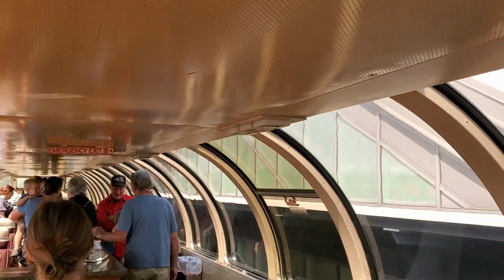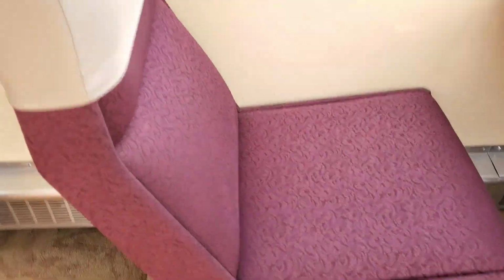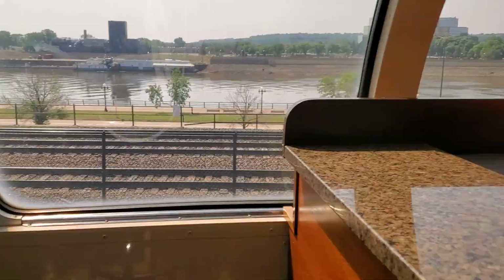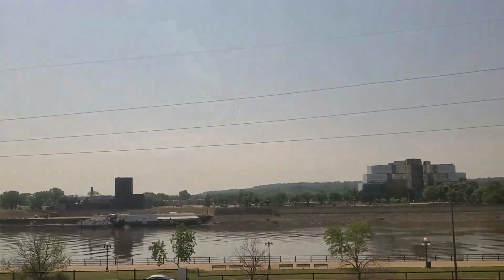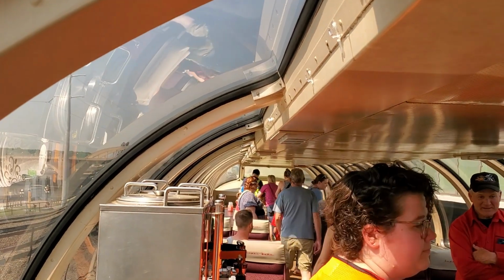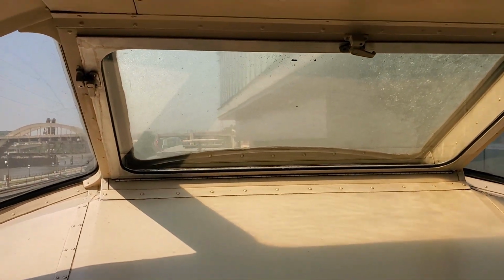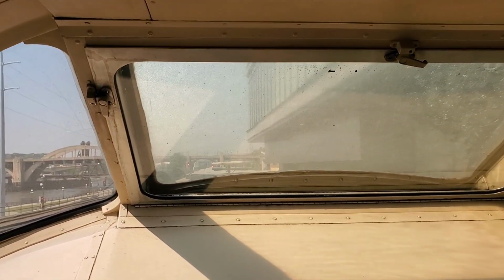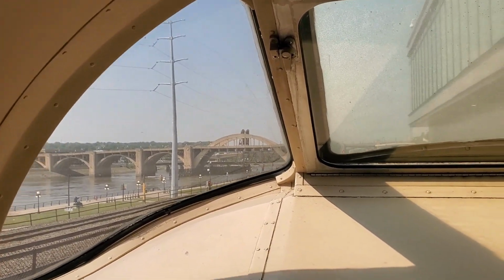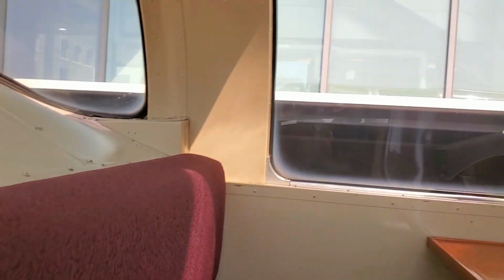Everyone was really nice, having a good time. The staff were very friendly. Those seats are beyond comfortable. Even this Norfolk Southern bar stool was just great. Just one of the finest places in the world to be looking out at everything. Our time in the dome came to an end, and we headed out the other side. For once, I was glad a line moved really slow, because I wanted every second I could get inside of here.